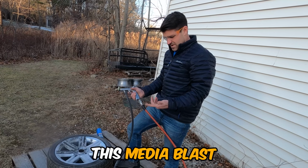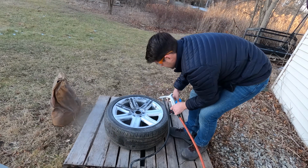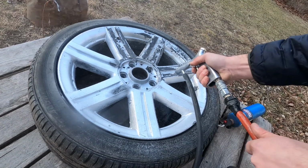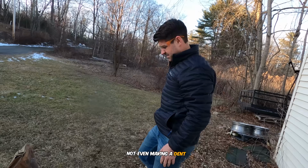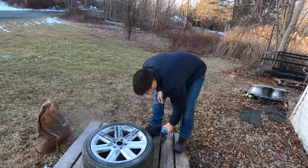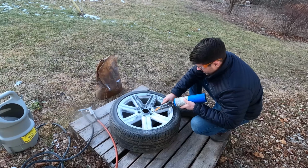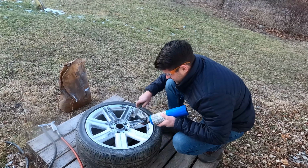So now I'm gonna try this media blast to see if it works better on the painted areas or on the plasti dipped areas. So if you zoom in here, that's gonna take me forever. It's not even making a dent, and it's gonna make a mess because this stuff's gonna get everywhere. So I think, is it even worth us doing this? I don't know, but I think I'm just gonna melt everything down and then we'll pour some gasoline off of it, because who knows how many coats of badly sprayed plasti dip is on this rim.